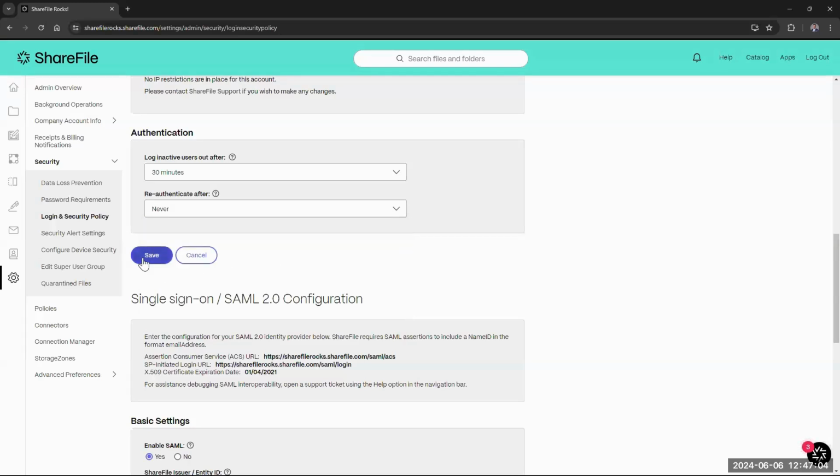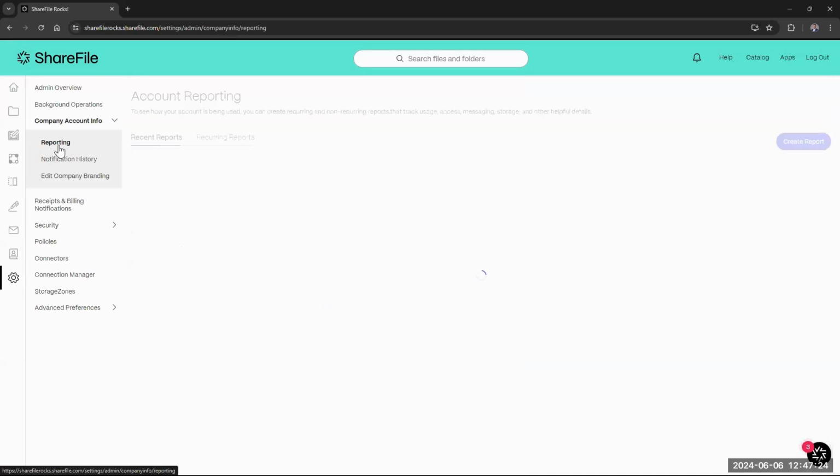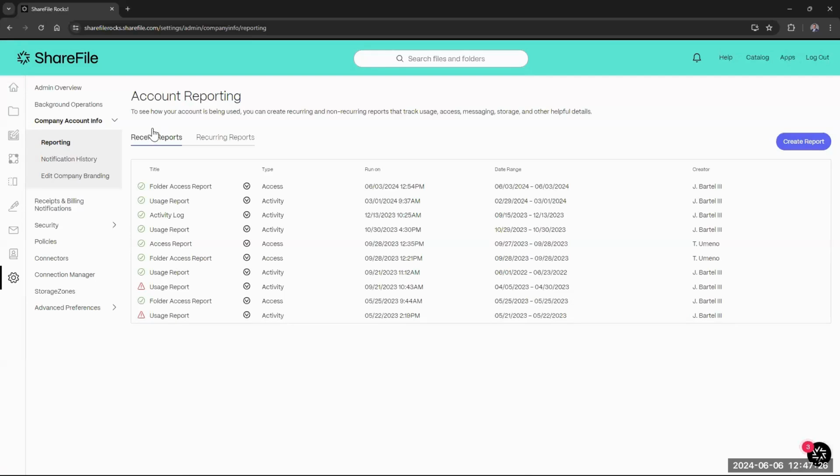All right, and let's talk about the last thing. We really touched a lot on how we're getting alerted now of suspicious activity. Now, let's step forward a little bit and say we're looking to audit a user with the activity that they're doing. We do have built-in reporting. So under the company account info, you're going to go under the reporting section here. And under the reporting section, you'll see a table of all the different reports you have run and other administrators have run within the system itself.